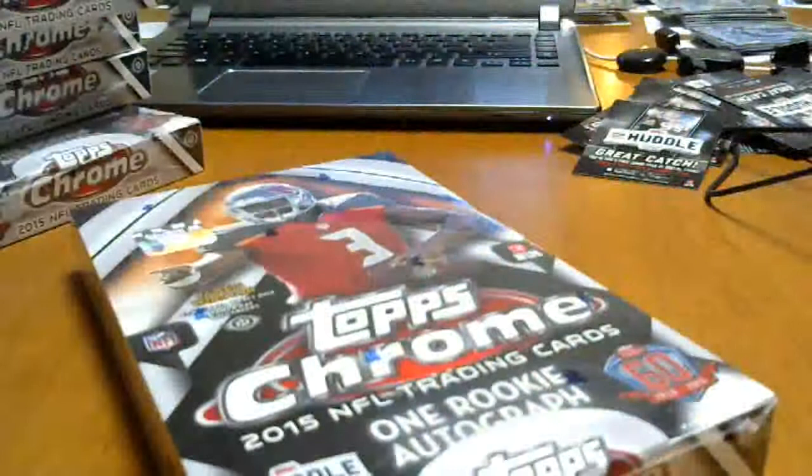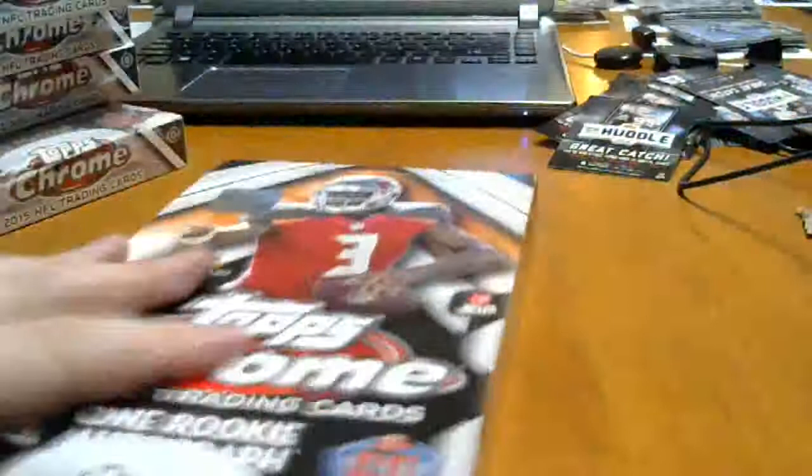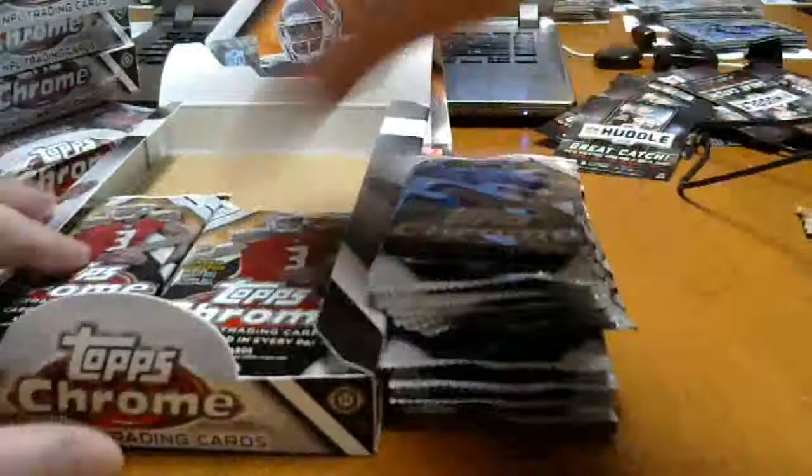That was box number 7. Caught me wrong. There's the rest of the boxes. So this is on box number 8. Best hit right now was a Langford autograph, numbered to 100, stickered auto. Empty box.